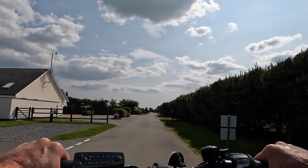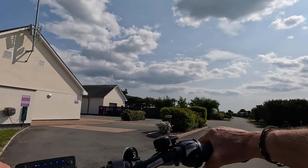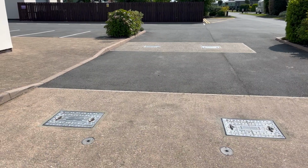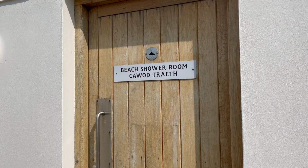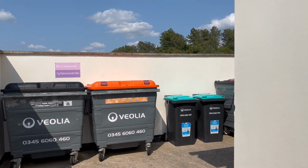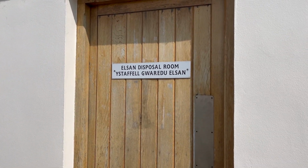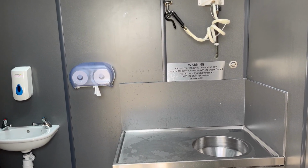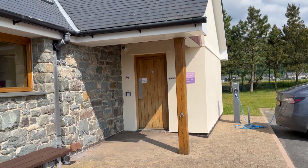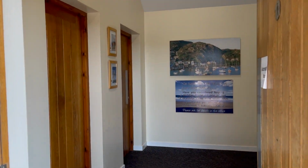So as we are nearing the facilities block, we arrive at the motorhome service point. It also has a shower if you've been on the beach. All the waste bins are here, as well as the Elsan disposal point. At one end is the gents facilities. Everything's on door codes, so put the code in and the doors open automatically.